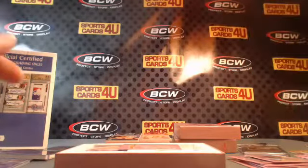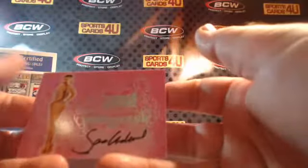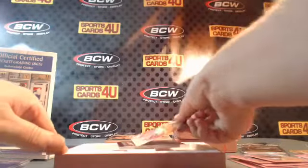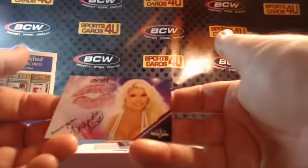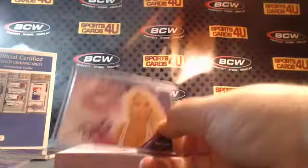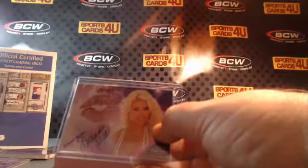Ooh, what do we got here now? Sarah Underwood. Brandy Moses, Kiss autograph. 2008. Old school, but so cool. I know I got another Kiss autograph, but who knows where.